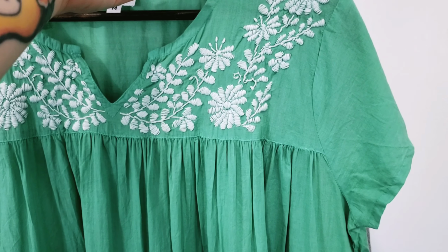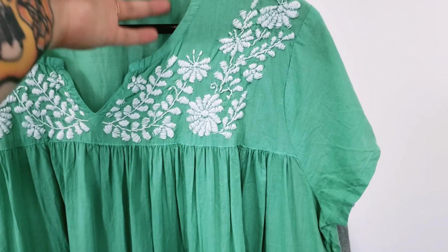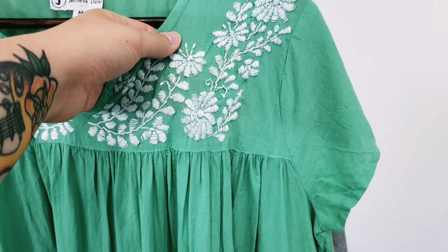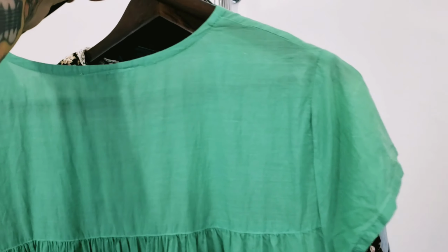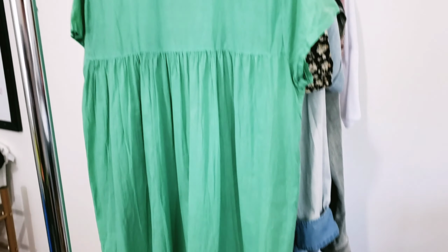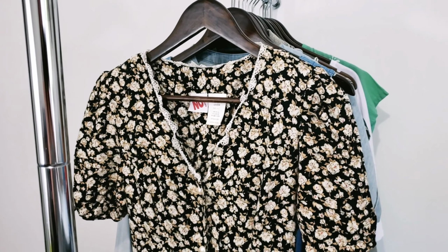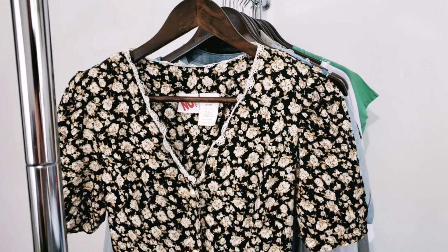I think it's coming off a little bit more blue on camera than it actually is in real life, but in real life it's a really beautiful light green color. So I was excited to find this. I think I'll probably ask about $30 for this dress, and I think it'll probably sell on Poshmark just because of its bohemian style.